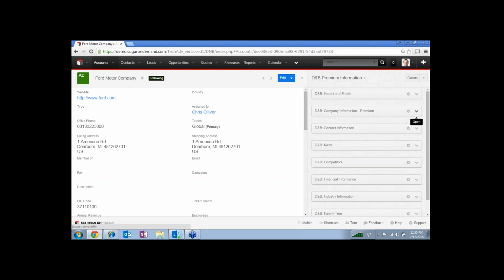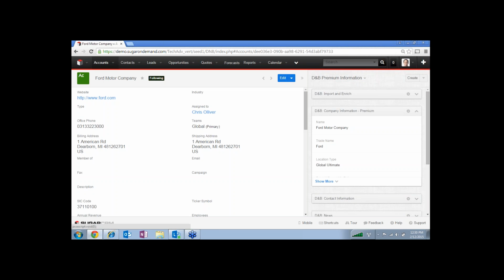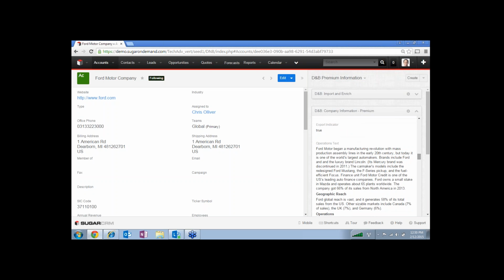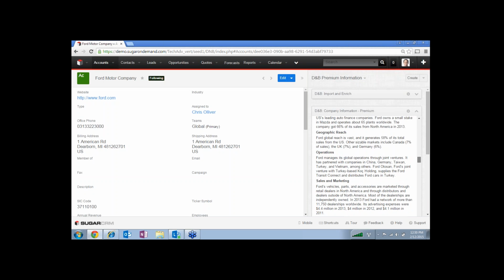If you look at company information here, it's going to give you something a little more robust than just your initial information. So you see when it started, where your primary territory is, and then some key contacts within the organization, just a nice overview. And there's some operations text. We've got an editorial staff in the Austin office that keeps this information up to speed. It's a great way for you to get an overview of what they're doing and what the organization's about.